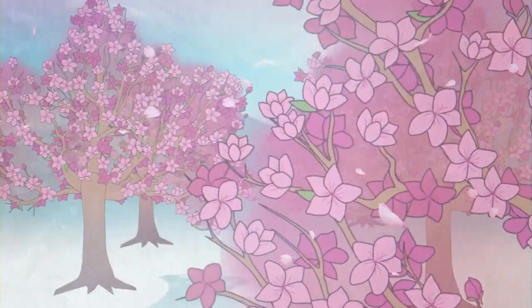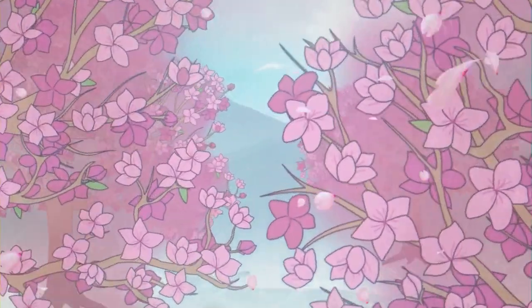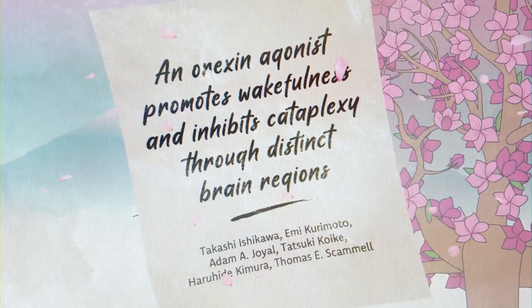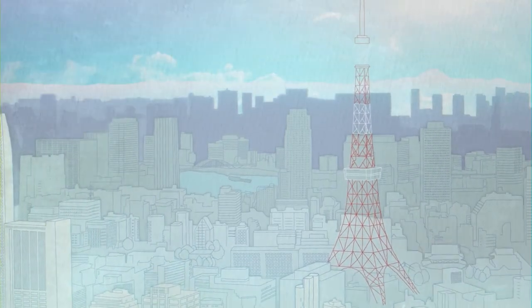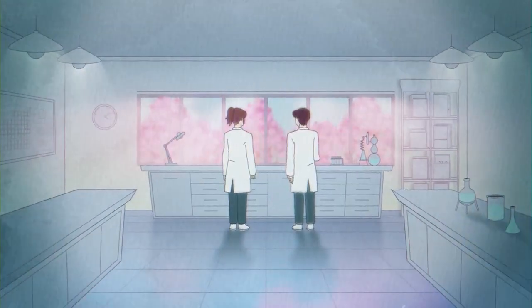Narcolepsy type 1 is a chronic disorder of hypersomnolence caused by loss of the orexin-producing neurons in the brain. In this study, we aimed to map the orexin receptor 2 pathways that improve wakefulness and cataplexy in people with narcolepsy type 1. By activating these receptors, orexin receptor 2 agonists can promote sustained wakefulness and reduce cataplexy.